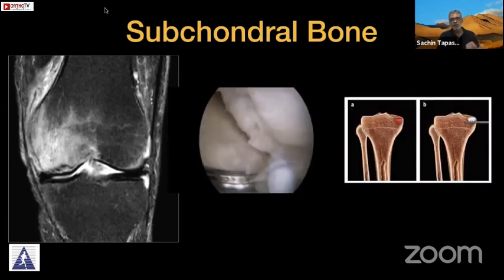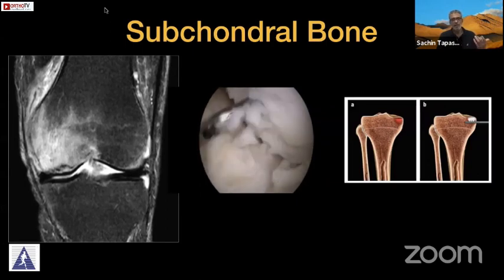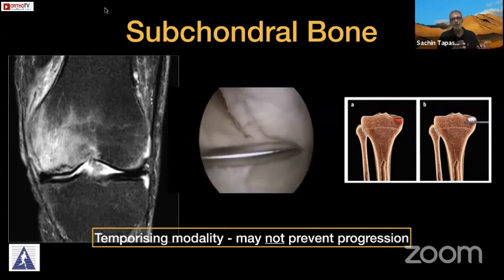So various techniques to try and improve the quality of subchondral bone by injecting PRP, by injecting BMAC, with a substrate such as hydroxyapatite have been tried, but still they are probably at the best, with current evidence, only a temporizing modality. These patients will do good for a year or two, and then they come back and they fail again. So probably your subchondral bone techniques or subchondroplasty may not prevent progression of the disease, which is something that really is still disappointing for a lot of us.